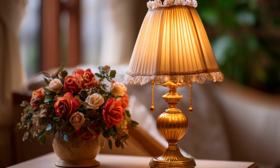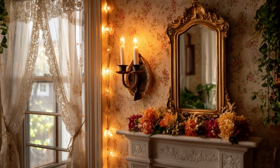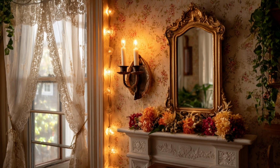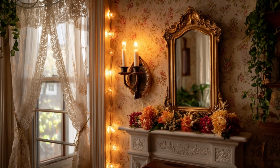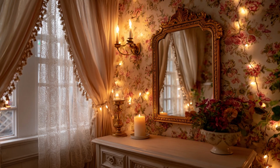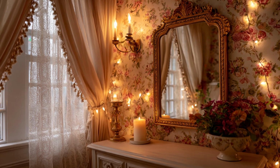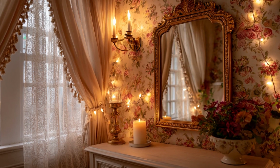When choosing bulbs, aim for warm white or amber-toned ones with low wattage to avoid sharp brightness. Combine natural daylight with vintage-style fixtures for the perfect glow. A room filled with soft light becomes a sanctuary, inviting you to sit, relax, and breathe in the calmness of your beautiful home.